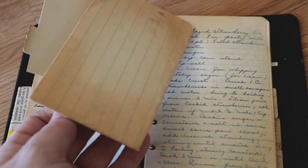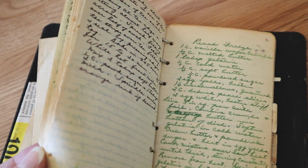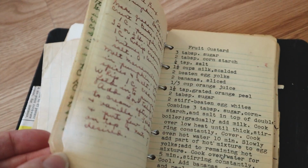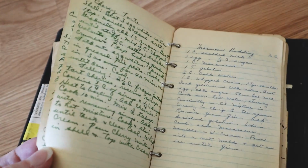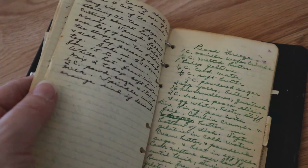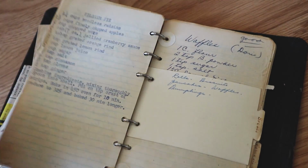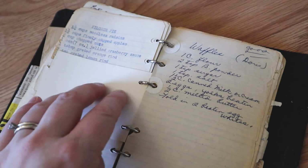And it's just amazing what's in here. Maybe I should make one of these recipes for you guys. Do like a 1940s housewife day or something like that. Do a cherry tart, peach, let's see, what is that? Peach freeze? Let me know if that's something you'd want. I might consider doing that.